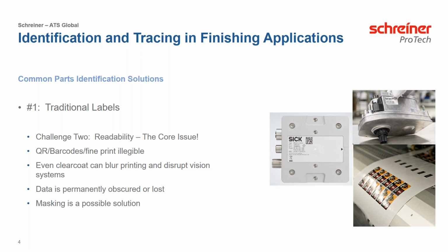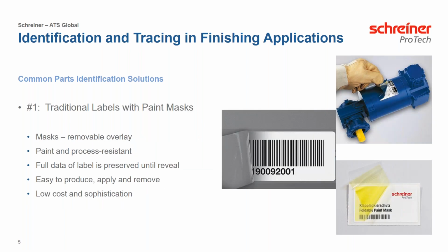Masking is a possible solution on a traditional label. So when we talk about a label with an integrated paint mask, it's different from the kind of masking you do if you're doing a home improvement project. These are one-piece or multi-layer assemblies, where the mask itself is the removable overlay from the actual information on the label. These masks and the labels themselves are designed for painting and high temperature applications. So the full data, once you remove the mask, is available, it's preserved, it is undamaged.